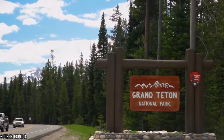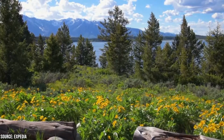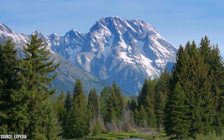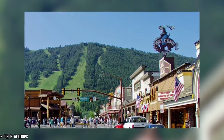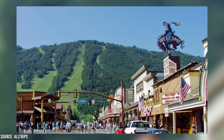Some of the best ways to explore the park are the hiking trails, with the most popular being the Teton Crest Trail. But trails such as the Jenny Lake Loop and the Cascade Canyon Trail provide shorter journeys that are just as dazzling. Grand Teton National Park is only a short distance from Jackson Hole, which is another of the area's preeminent wilderness locations to check out.